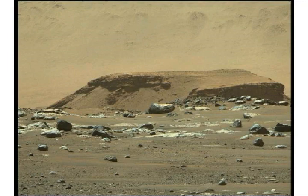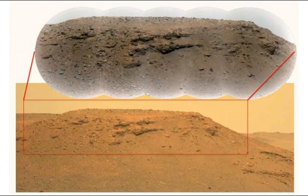The boulder flow. When the researchers took a closer look at images of the main outcrop, they noticed large boulders and cobbles embedded in the youngest, topmost layers of the delta.